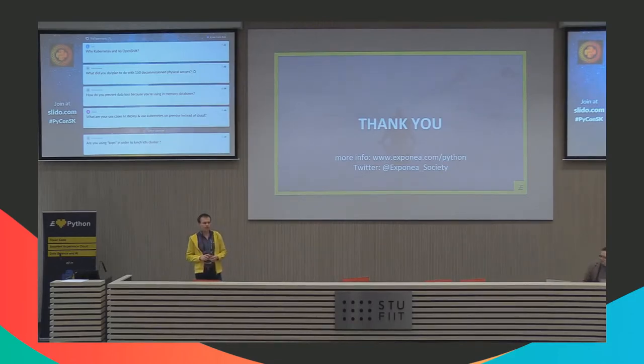Also, my colleagues, I think today around 1, have a workshop about how to use Kubernetes for highly available applications, if you are interested.